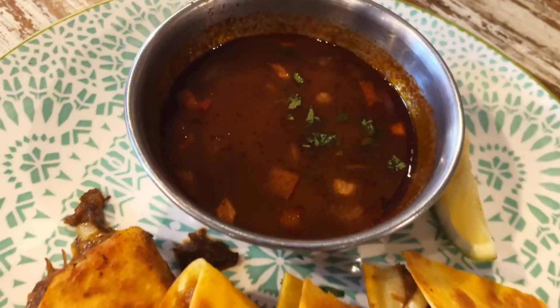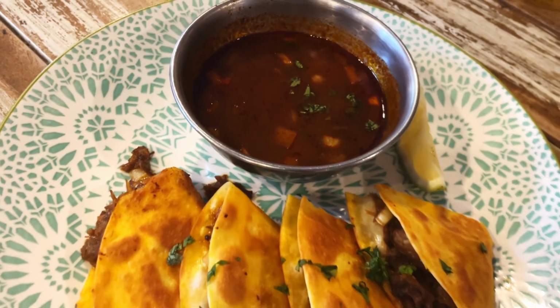Oh man. Once again, I know it's not Filipino food, but this is falling out of my hand. Oh my God. They're a bit oily, but my God. Oh wow. There's a nice spiciness to it as well. Oh, holy mother of God.